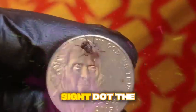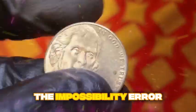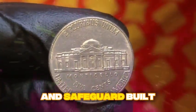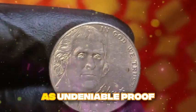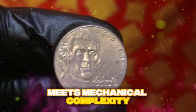Hiding in plain sight. The 2015 Jefferson Nickel represents what experts now call the impossibility error, a coin that shouldn't exist according to every protocol, procedure, and safeguard built into modern minting operations. Yet here it stands as undeniable proof that extraordinary things can happen when human oversight meets mechanical complexity in ways that create perfect chaos.